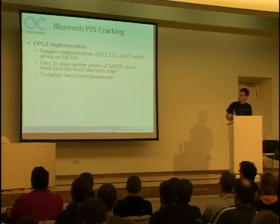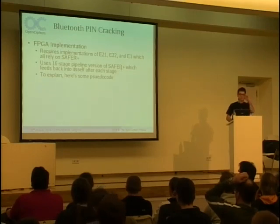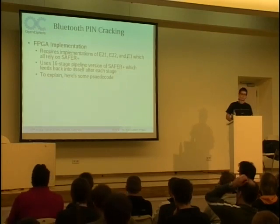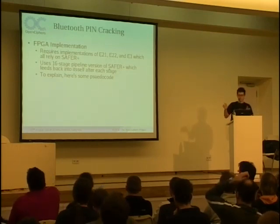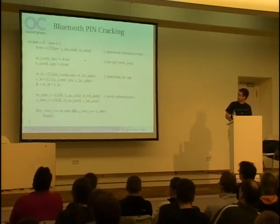It required implementing these E21, E22, and E1 algorithms. And it actually only has one implementation of Safer. That's a 16-stage pipeline. Each one of these algorithms uses Safer in some way, all sequentially. So it actually runs Safer Plus about 7 times, I believe. And this is basically what it does.